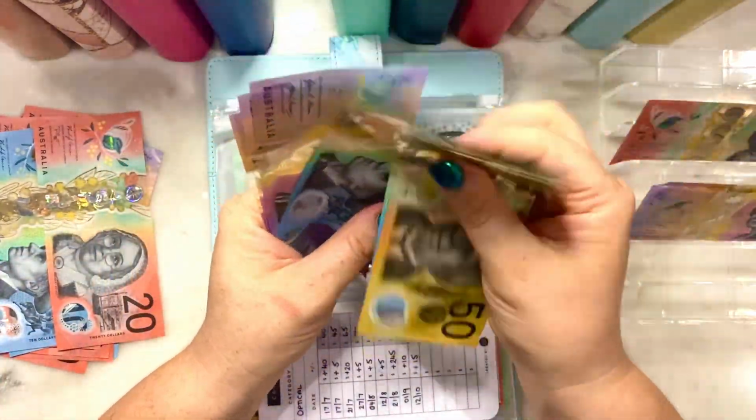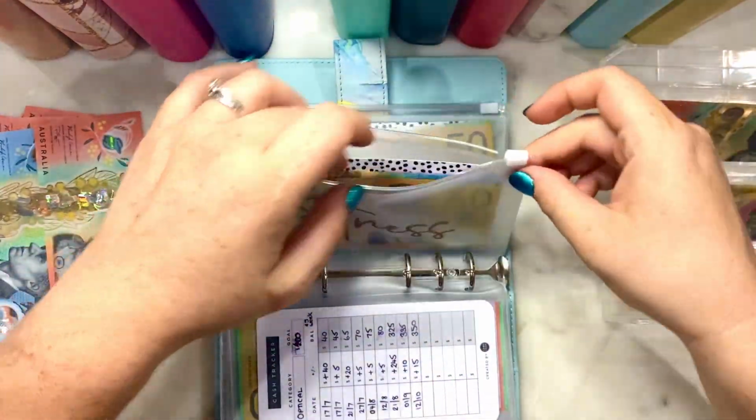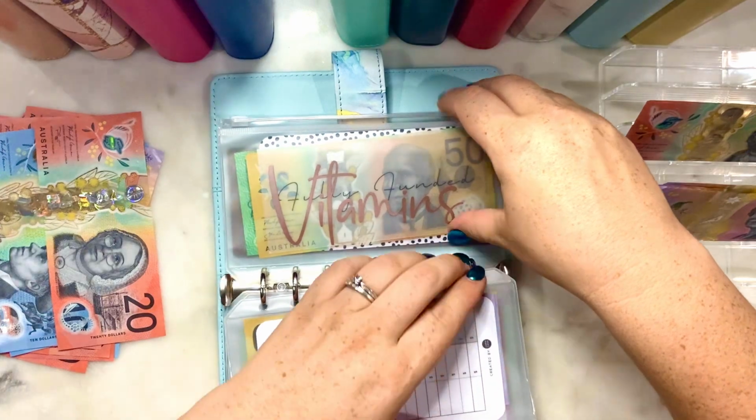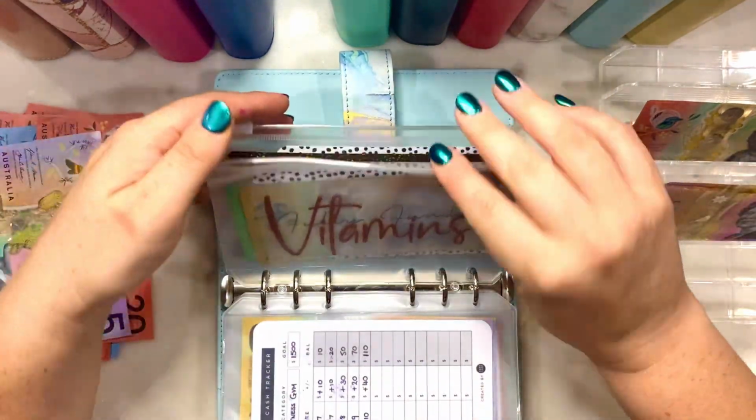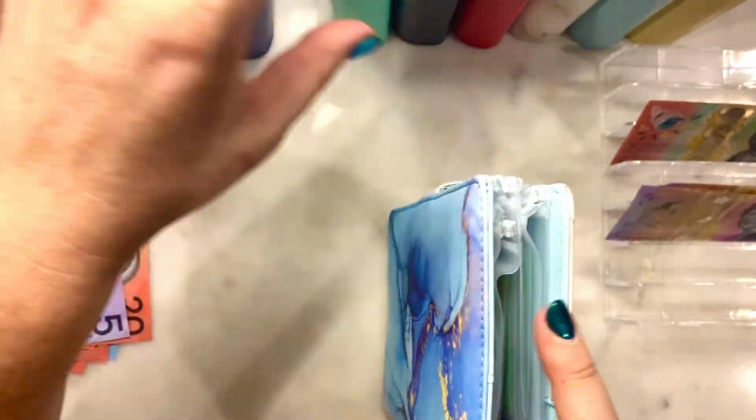50, 60, 70, $85 in there. But we have many months to fill that up. Vitamins is fully funded. Emergency fund for anything medical is fully funded at 1,000.